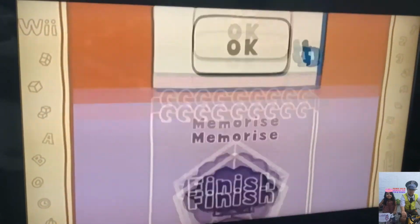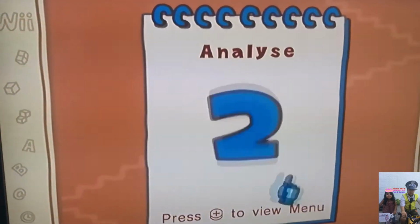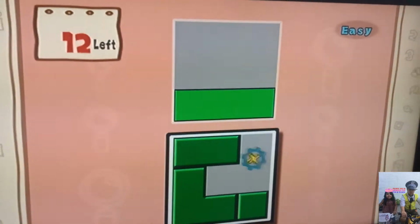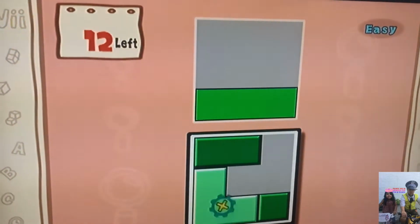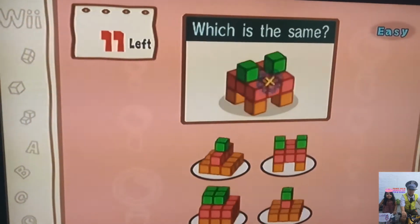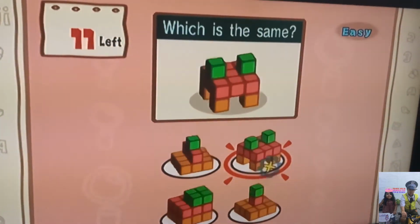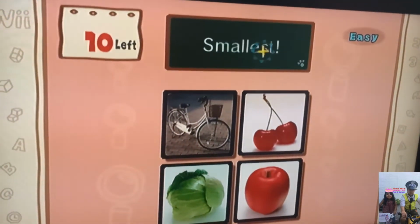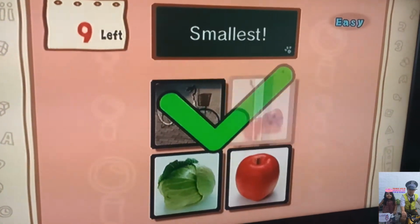Okay, memorize is finished. Next one is analyze. Now I'm gonna start. Okay, you have to take this one away. Correct. Which one is the same below? This one is same. It's the smallest. It's the cherry.